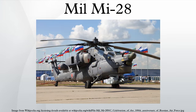Mil also developed an export variant of the Mi-28N, designated Mi-28NE, and a simpler day helicopter variant, the Mi-28D, based on the Mi-28N design, but without radar and FLIR. Mi-40. The Mi-40 was a projected utility version of the Mi-28, first initiated in 1983, announced in 1992 and shown at the Moscow Air Show in 1993.